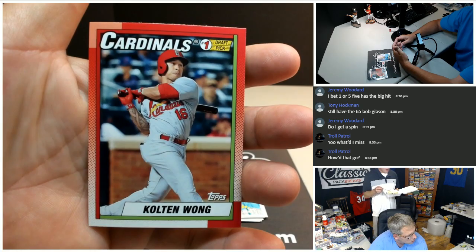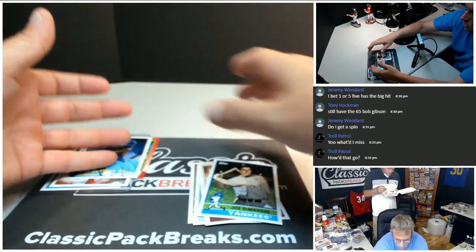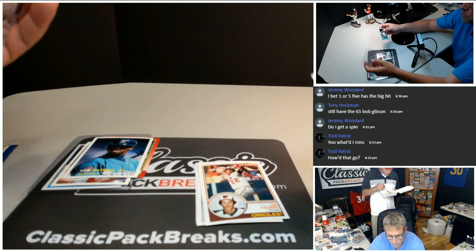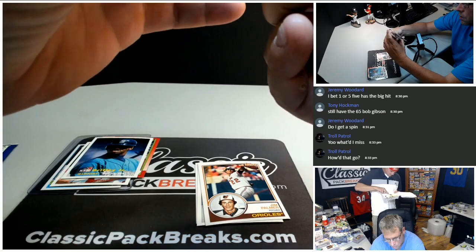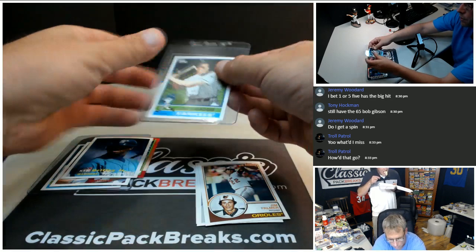Colton Wong, number one draft pick. Griff. Well, this one, a couple of good Yankees. Joe D. The Bambino. They played together, right? Or no? No, I don't think so. Was he like take over right at the end of Babe? Joe played with him. I think it was for Gehrig. Oh, that's right. Joe and Gehrig.